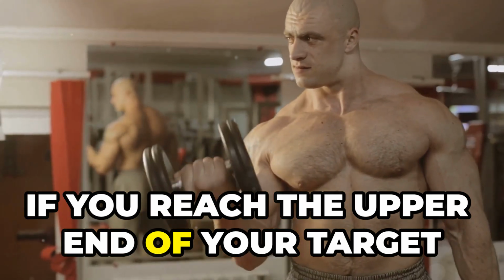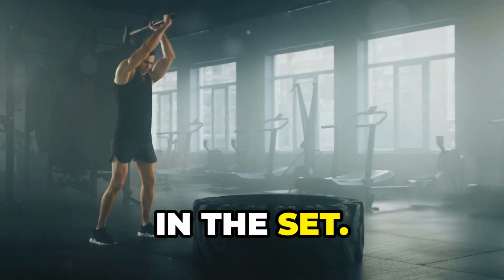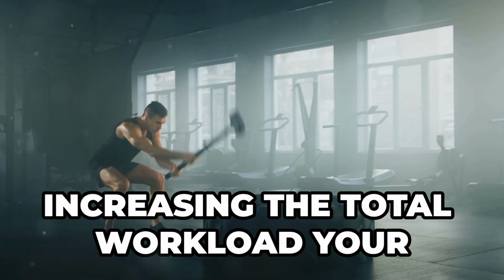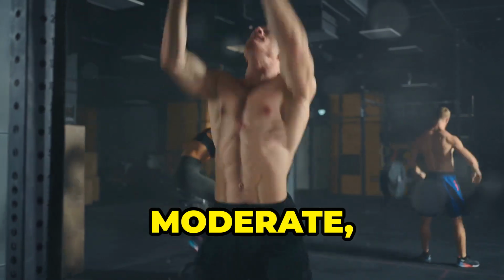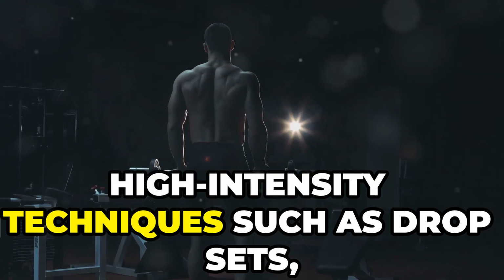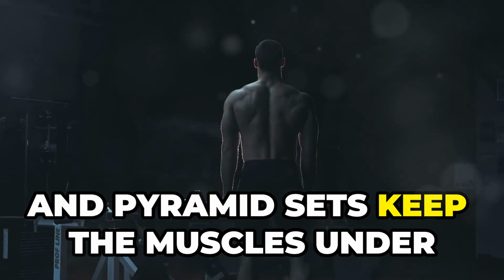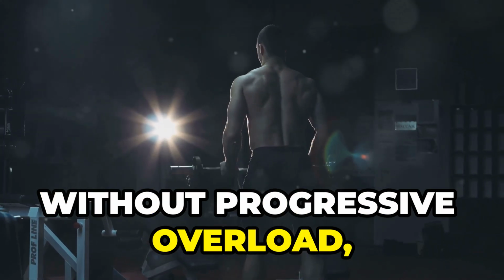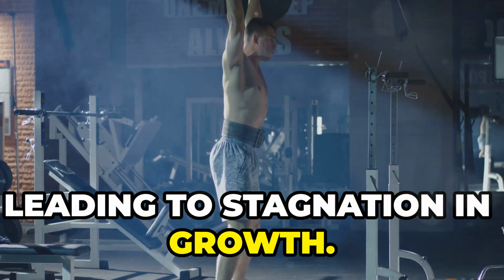If you reach the upper end of your target rep range, increase the number of reps you perform in the set. Gradually add more sets or exercises to your routine, increasing the total workload your muscles experience. Use different loads like heavy, moderate, light for different parts of your program. High-intensity techniques such as drop sets, supersets, and pyramid sets keep the muscles under constant tension. Without progressive overload, your muscles become accustomed to the workload, leading to stagnation in growth.